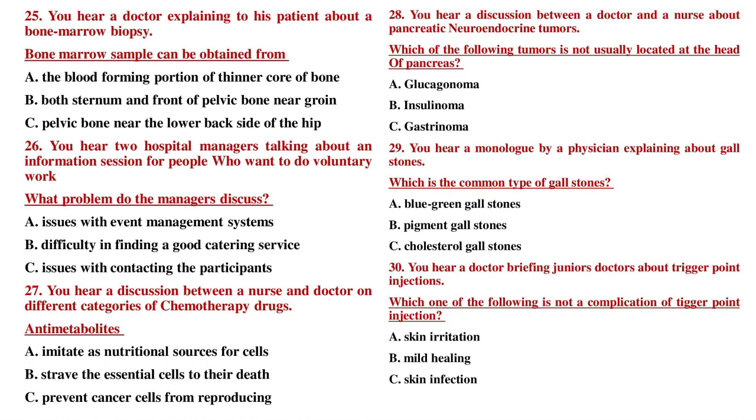Doctor, I was told to undergo a bone marrow biopsy and I'm very worried about this test. Can you suggest how I need to prepare for this? Well, a bone marrow biopsy is normally advised to diagnose and monitor a variety of conditions. It can also be performed to diagnose or determine the extent of certain types of cancer.